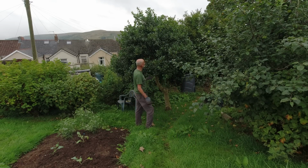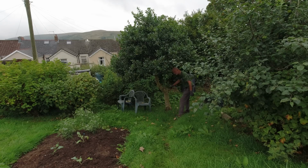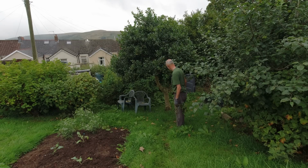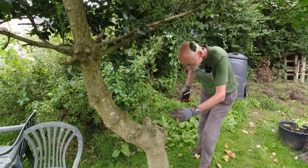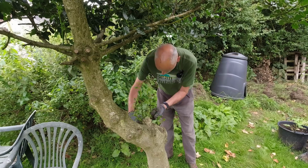I've been shaping this holly tree for quite a few years now. I notice that I'm going to need to take something out of the top, probably a little later on. But what I have got down under here, growing out of the trunk, is a whole load of suckers. And I lifted this tree because I needed to make it accessible to work around. And I definitely don't want a load of suckers growing down below. I'll show you. I'm just going to remove them now.